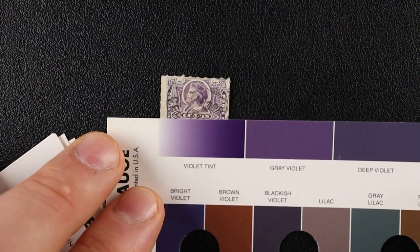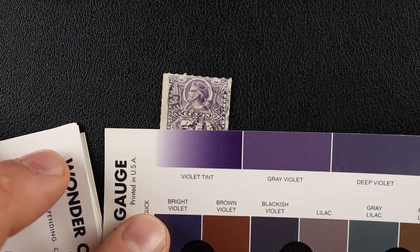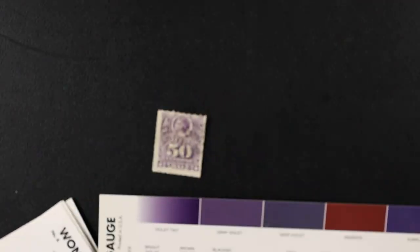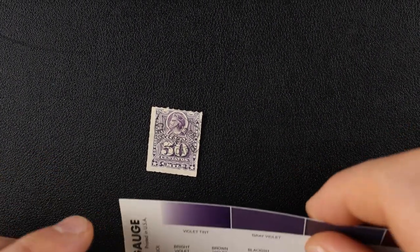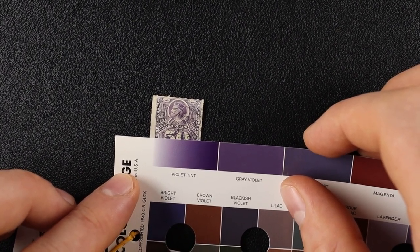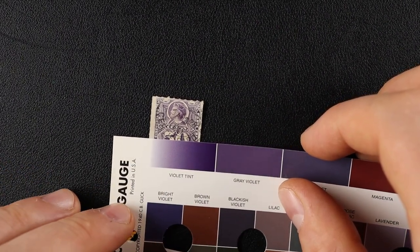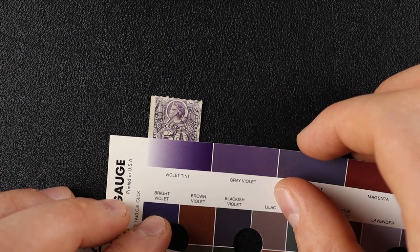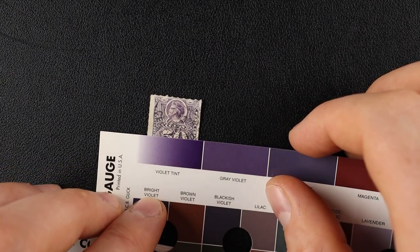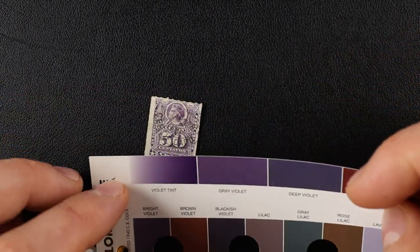So when I go to violet tint, sorry, I don't know why that isn't focusing right. Oh, that's annoying. What the hell is wrong with my camera here? So I'm going with, it looks violet to me. I'm not sure exactly where on this tint scale I would go, somewhere in the middle, probably maybe a little bit to the darker side. But it clearly looks violet, compared to lilac. I mean, that's pretty obvious.